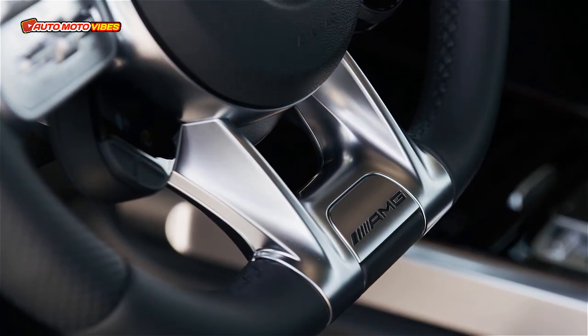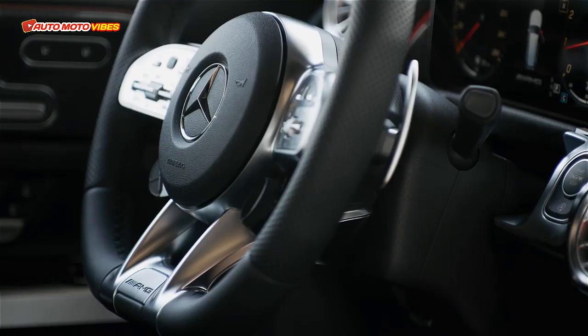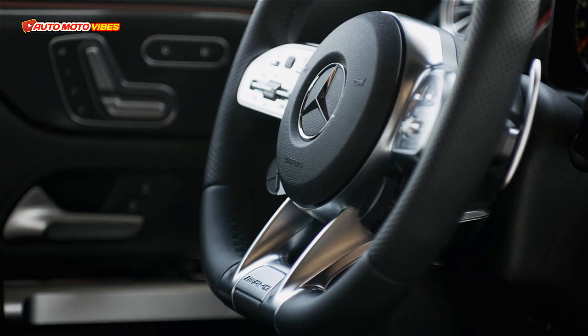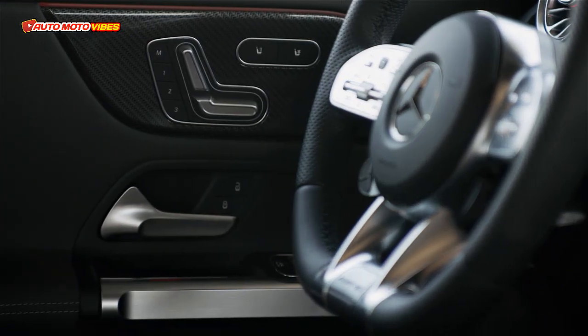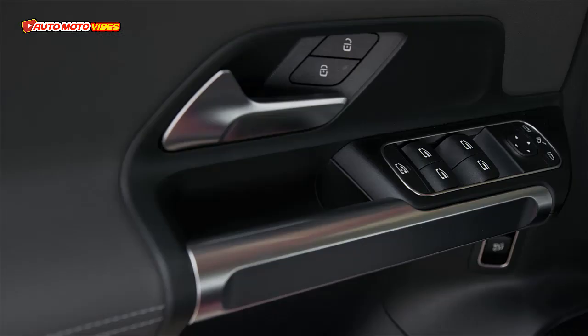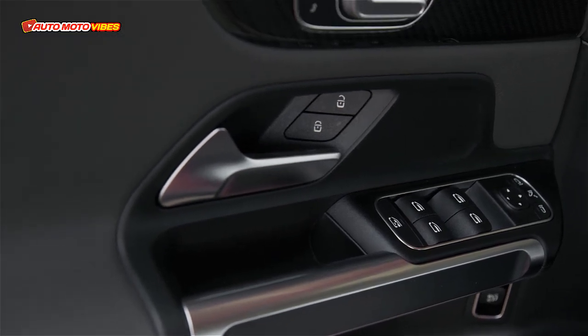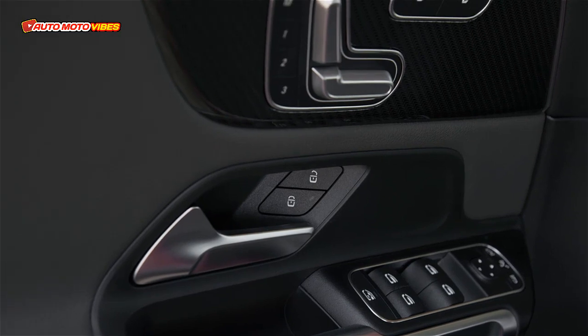In the US, the panoramic sunroof and heated front seats are not standard. However, in the US, Apple CarPlay and Android Auto plus blind spot monitoring and a rear cross traffic alert are standard. Okay guys, what do you think about the 2022 Mercedes-AMG GLB 35?